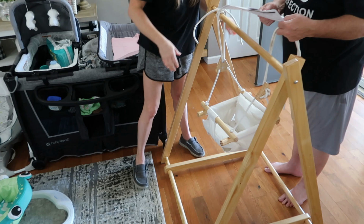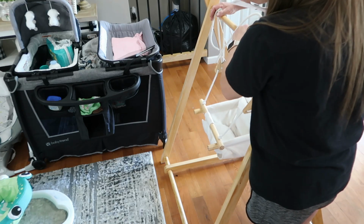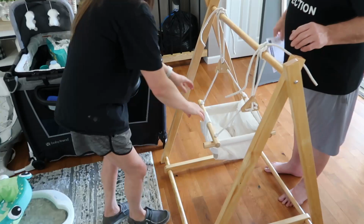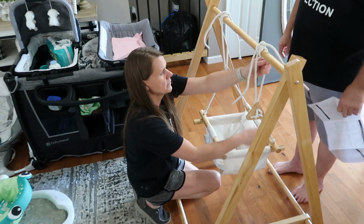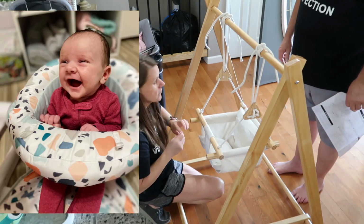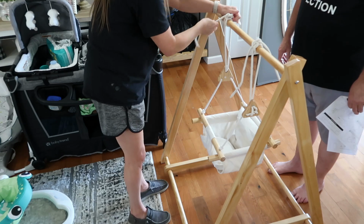Let's see. I think that's... I'm gonna keep it a little loose so we can adjust it. Let me go get a level. Yeah, you need my stud finder? It won't be too much longer before she's able to sit up by herself, so she'll have so much fun in this. She's already starting to sit up some in some of her things that y'all got her. I think Terry got her this, so she's really starting to enjoy things like that. She is going to be so much fun.